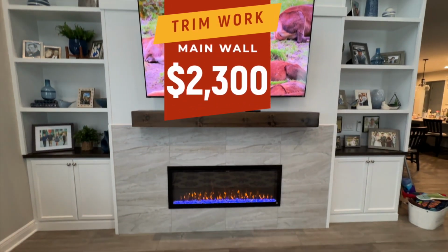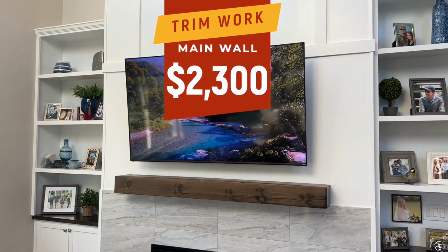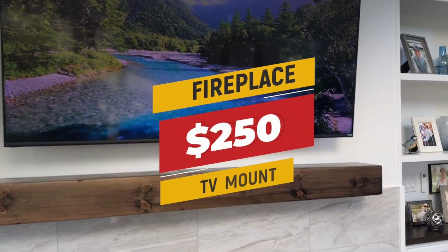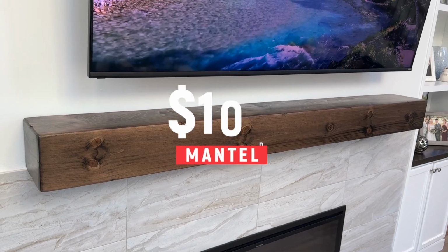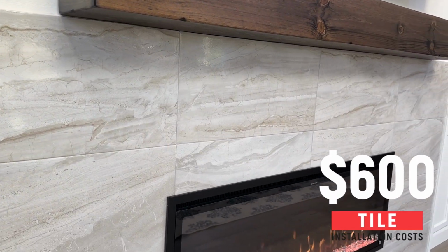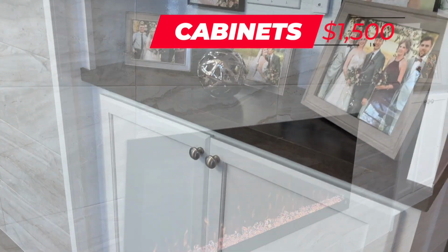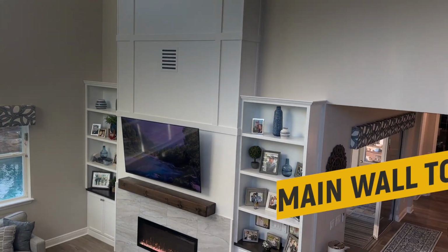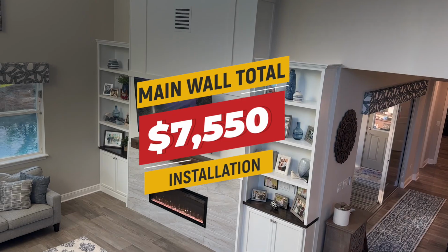We also had trim work for the entire main wall at $2,300. Installation of the fireplace and the TV mount for $250. Installation of the mantle was another $100. Installing the tile was $600. Building the cabinets was $1,500, and installing and staining the counters was another $300. So the total for installation of the main wall came to a whopping $7,550. Whew.